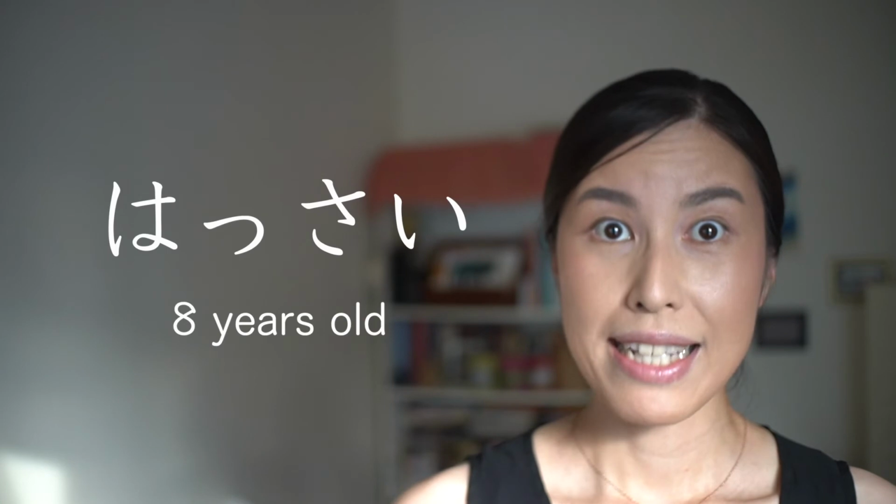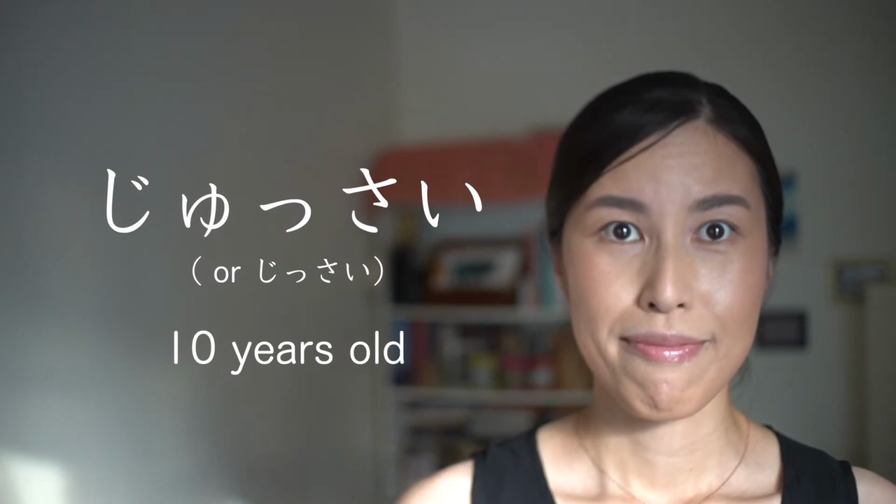Let's pay attention to the numbers 1, 8, and 10. 1 year old is not 1歳, but 1歳. 8 years old is not 8歳, but 8歳. 10 years old is not 10歳, but 10歳. To say an age above 10 years old, we're going to follow the same rule.